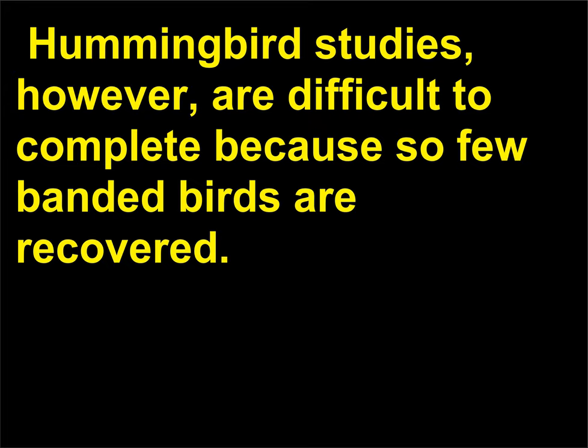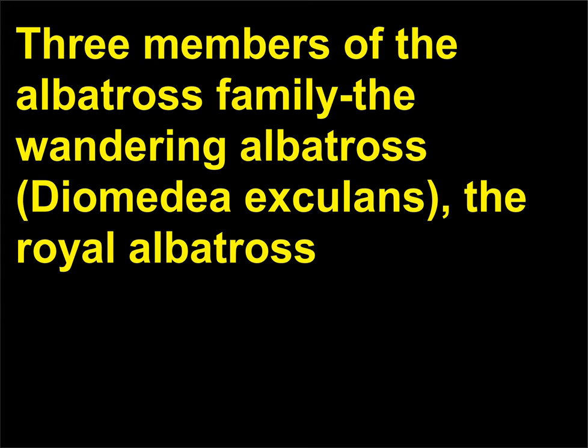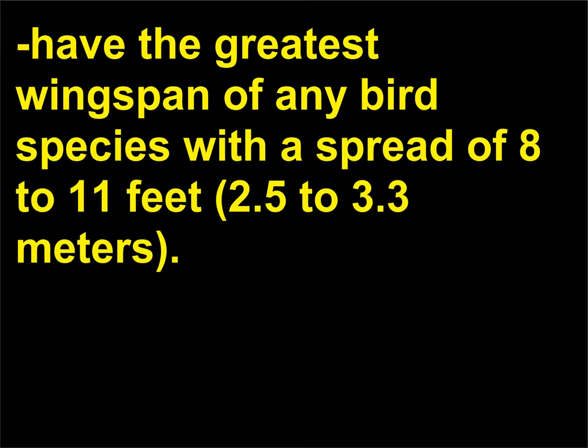What bird has the biggest wingspan? Three members of the albatross family: the wandering albatross, Diomedea exulans, the royal albatross, Diomedea epomophora, and the Amsterdam Island albatross, Diomedea amsterdamensis, have the greatest wingspan of any bird species, with a spread of 8 to 11 feet, 2.5 to 3.3 meters.